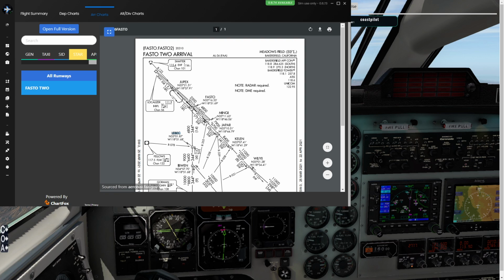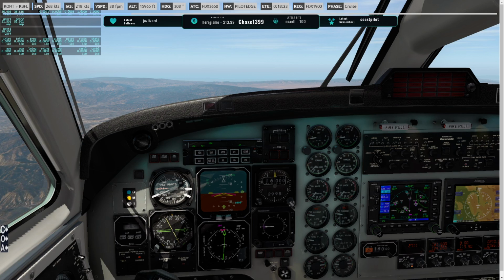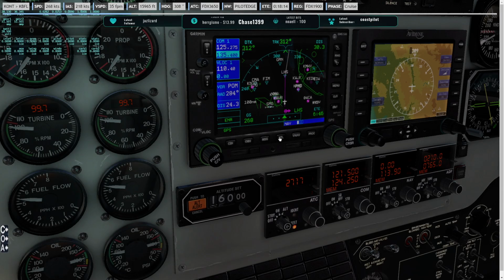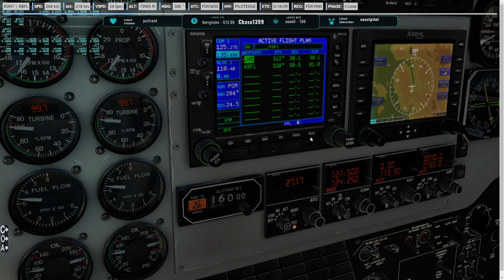I'll call it a mile and a half west of the Rose Bowl, Burbank. Usually tells me to cross this waypoint at so many miles. I think I got it written down here actually. So many miles southeast of the Shafter VOR. So I'm going to put in the Shafter VOR right before the airport. Make sure that... Contact LA Center at 125.27. We make sure that the rest of this arrival is correct in the FMC here. So we got, yeah, none of it is correct.